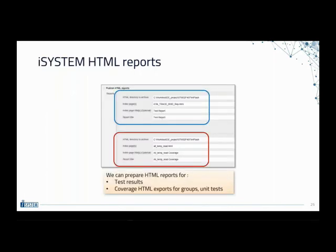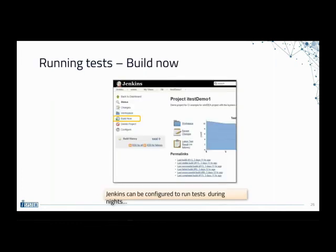The test IDEA can also generate HTML test reports and coverage measurement HTML reports. These reports can be included into publish HTML reports of the freestyle project configuration. After saving the configuration of the freestyle project, we can manually start the Jenkins test by clicking on the Build Now. Of course, Jenkins can be configured to run tests at a given time.